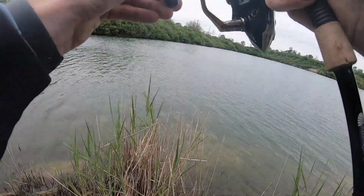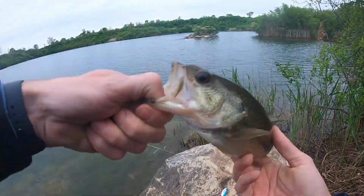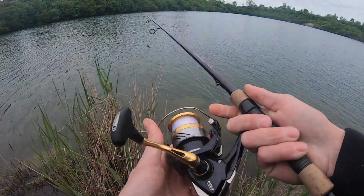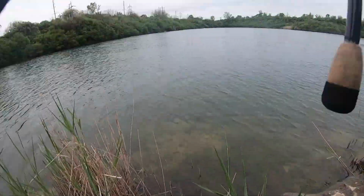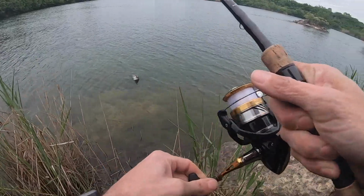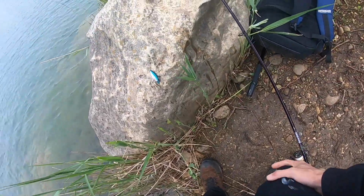There we go. Little guy. But I'll take them. It's not a bad start. Been out here just a few minutes. So we're gonna go right back by that ledge again. A little bit too far to the left. Oh, not bad. There we go. Man. It must just be hanging out there. This one seems a little bit bigger. And he is. That literally, the next cast, I got another one.